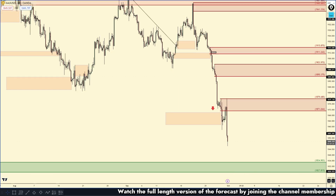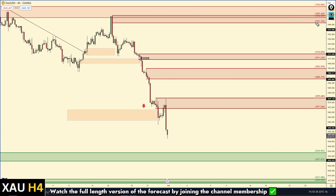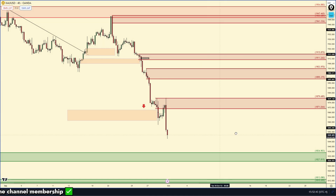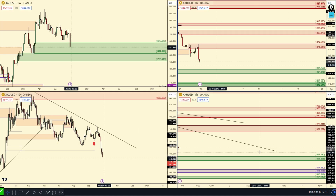Now, the more conservative confirmation would be on the 4-hour chart. Essentially, removing both of these 4-hour supply zones would be a great sign. Get a long down here. That's what I'd be looking for. And that's pretty much it.